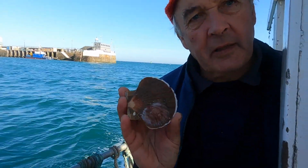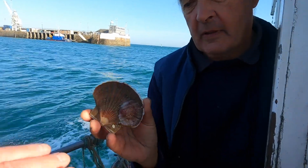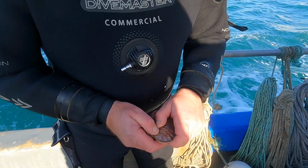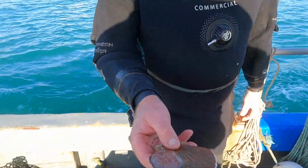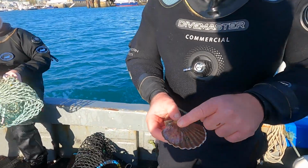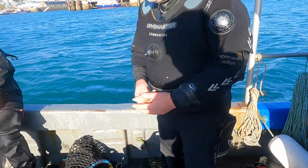What is it? It's a slipper limpet. Oh, it is a slipper limpet. It's taken on the shape of the shell. Yeah, it has, eh? That's what you do when you stick onto something. Weird, eh? Yeah, back in the harbour, that was too small. You should kill that. That's an invasive species. Try and kill it then.